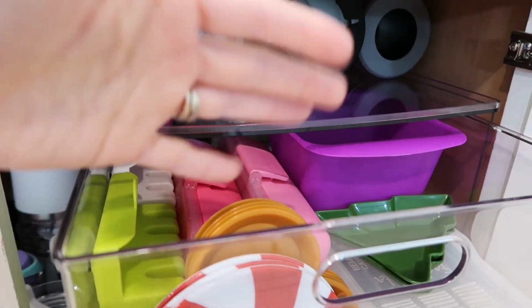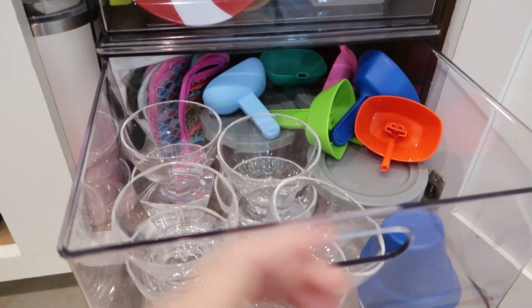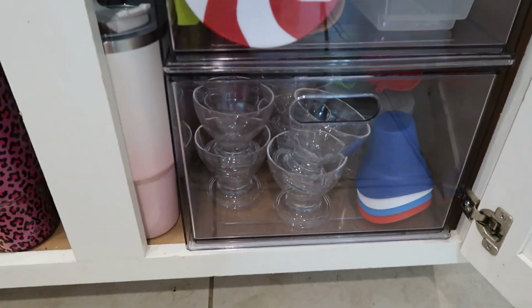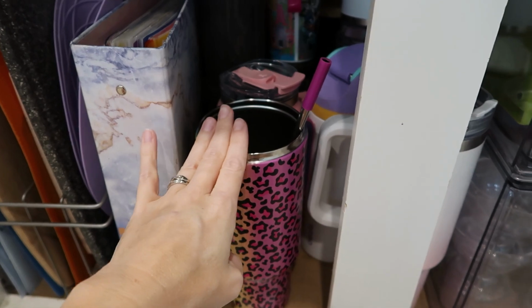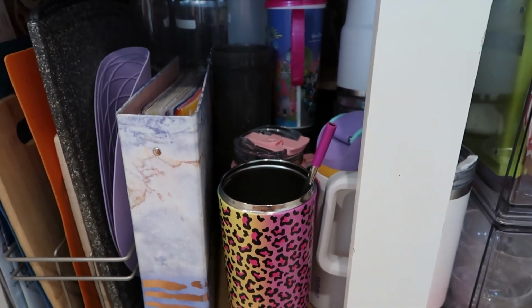In here is the little stuff I use fairly frequently. In here's all the stuff for like ice cream, popsicles, the Ninja Creamy. All the ice cream, cold dessert stuff is in there. All of the tumblers and cups, I don't know where to put them, like my husband's shaker cups. I don't know where the lid is to this one. It's in here somewhere, but yet I didn't find it when I was moving everything out.